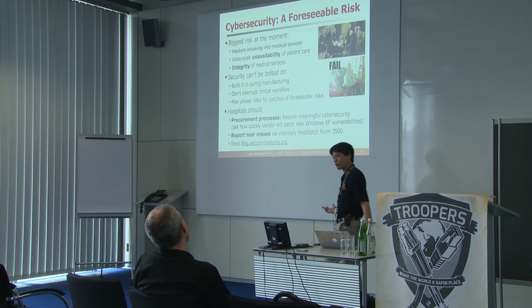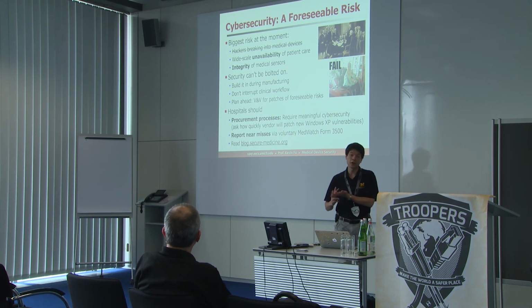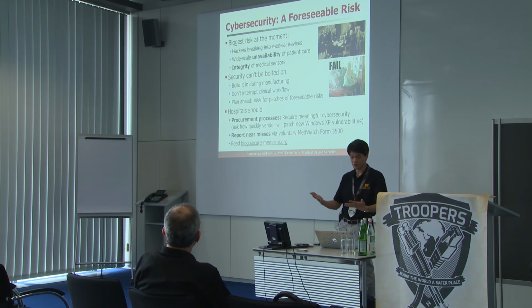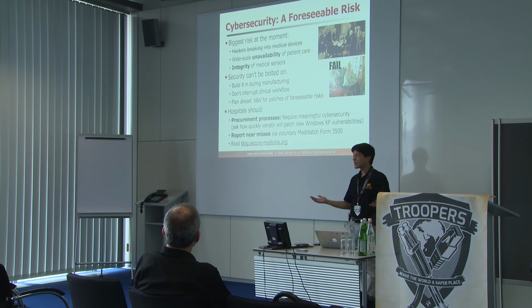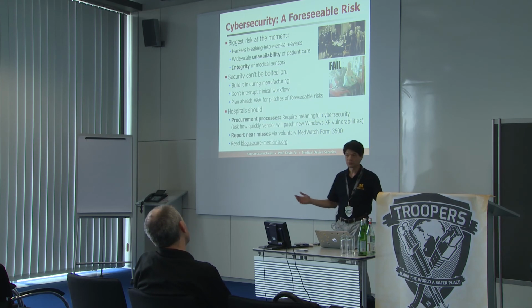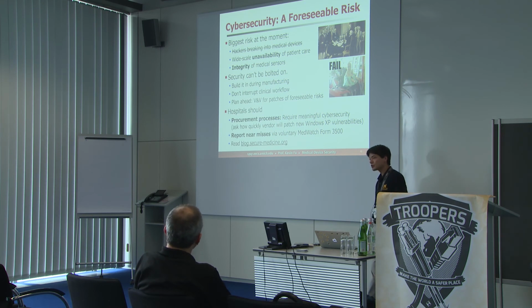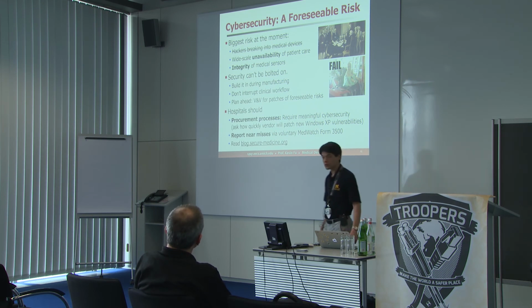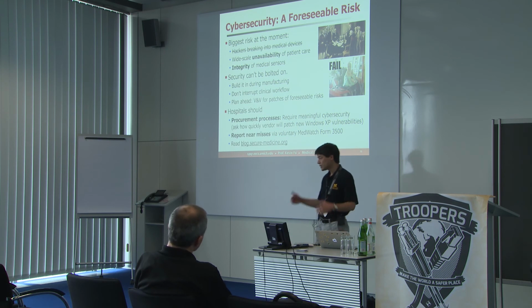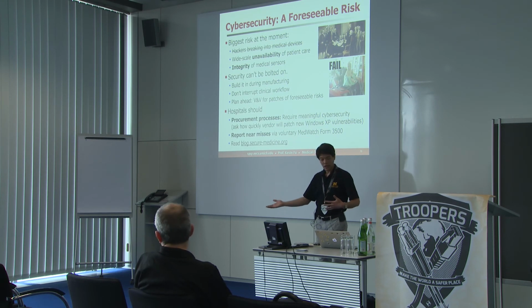And the risks from this are not your traditional risks when it comes to security. The big risks, as far as patient safety goes, as a result of security, are things like wide-scale unavailability of patient care. Imagine you have a hospital and all 1,000 of your infusion pumps suddenly stop working. That would be a wide-scale unavailability. Another significant risk is the integrity of the medical sensors. So if the medical device begins giving incorrect data, the physician may make the wrong decision.